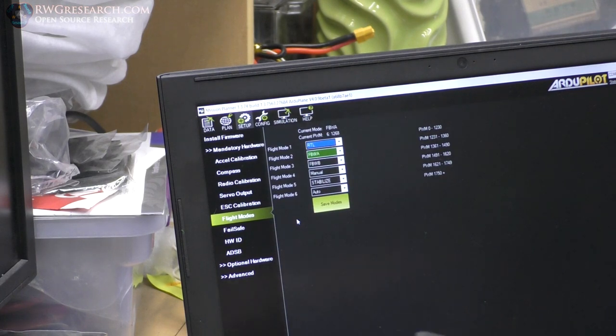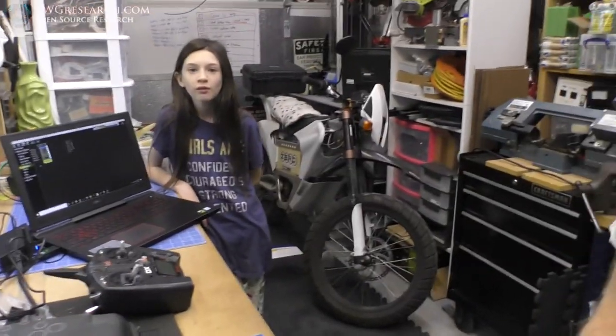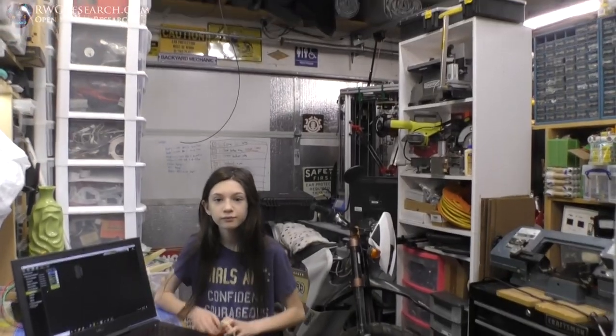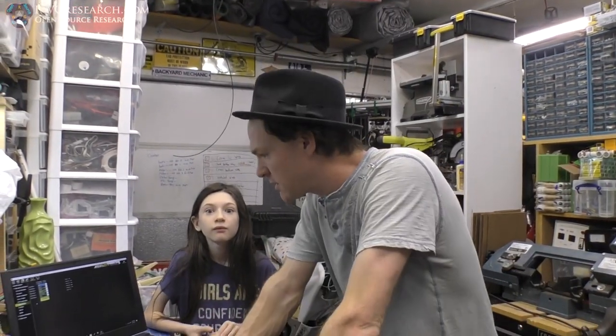Anyway, so I'm going to put it in manual for now. It's disarmed. So I'll talk about the flight modes just briefly, and then we'll make that the end of this quick little update video. So I don't have loiter in here or cruise, but basically you have manual, which lets you do exactly what the sticks feed directly out.